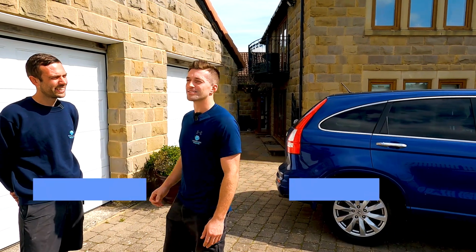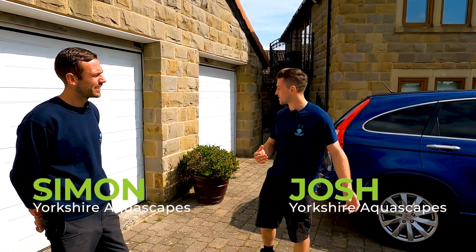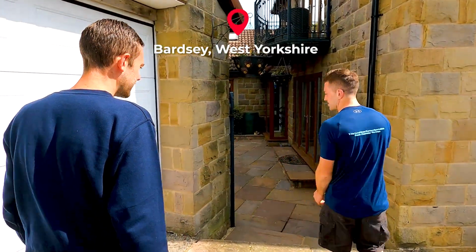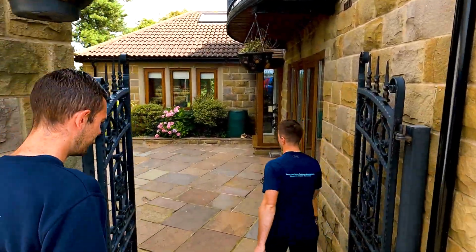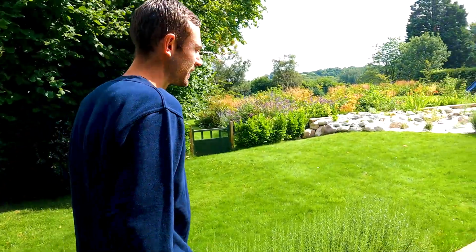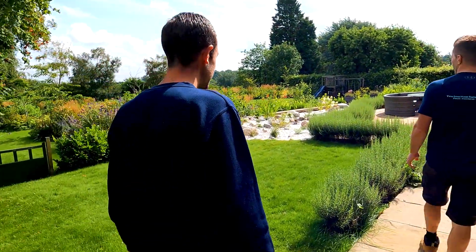And we are in Bardsey. So this is North Leeds, really nice area, and I'll come show you. This is another pondless waterfall. This is our medium pondless that me and Simon have been working on only just this last week actually, so fairly recent this one. And here we go. But we've had to landscape the whole area, which took quite a while.